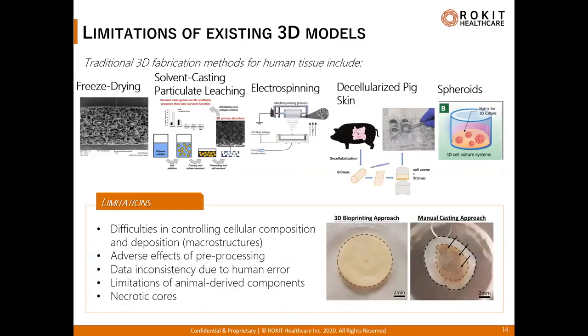Against the limitations of animal models and existing 2D, various 3D fabrication methods for human skin have been developed, and the most common ones have included the following: freeze drying, solvent casting, electrospinning, decellularized animal skin as a scaffold, and 3D spheroids. And perhaps some of you are already using these methods in the labs.